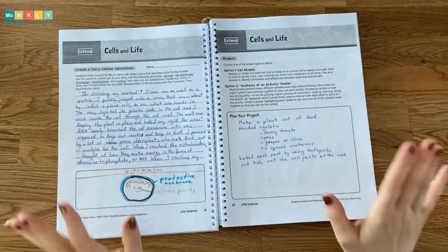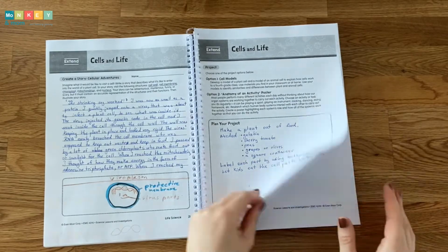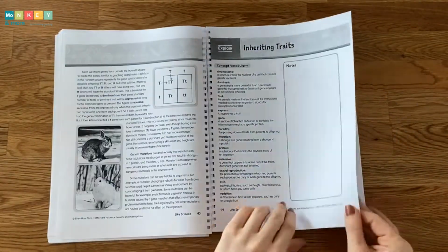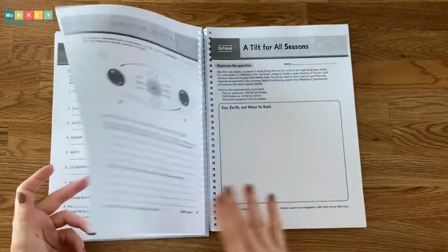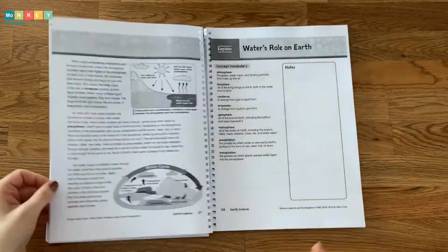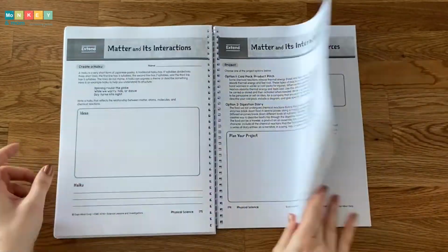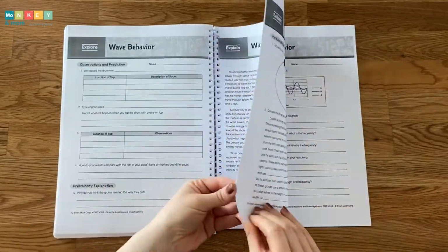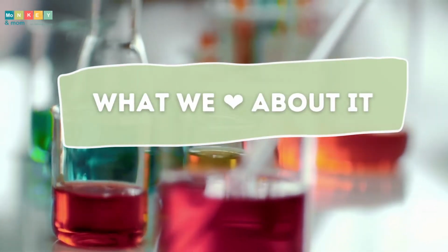So this was a full unit. It's full of activities, interesting information, and engaging questions. I will keep flipping through the book so you can see all the units. The answer key at the back provides answers to only the evaluate pages from each unit. Science Lessons and Investigations was exactly what we needed to make science during the holidays fun and engaging.